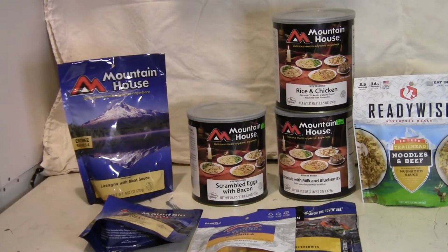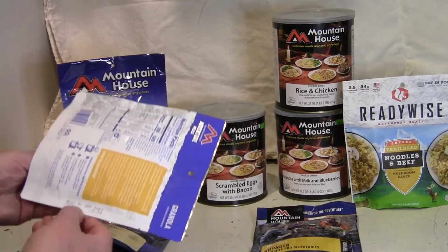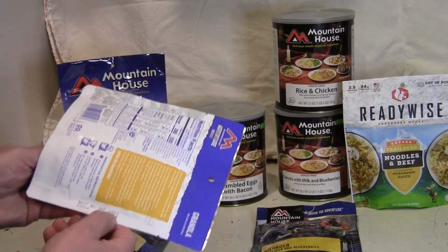Before anyone buys a bunch of freeze-dried food, I would say that you should buy one or two of the flavor you want to get and taste them. Get a general idea of what to expect, especially between brands. All of the freeze-dried foods have date codes on them, Best Buy codes. This one here says Best Buy September 2050.